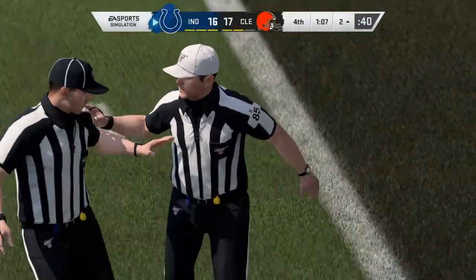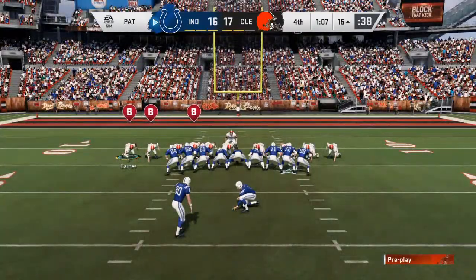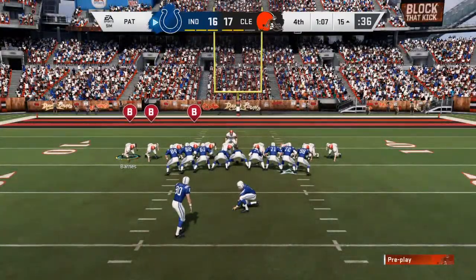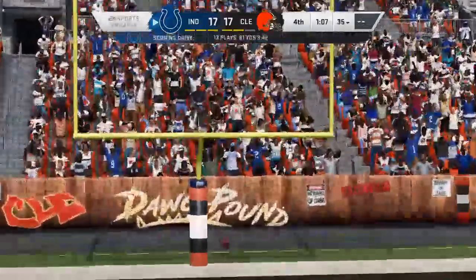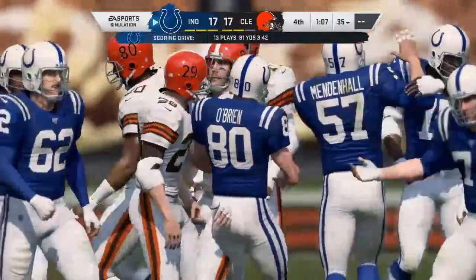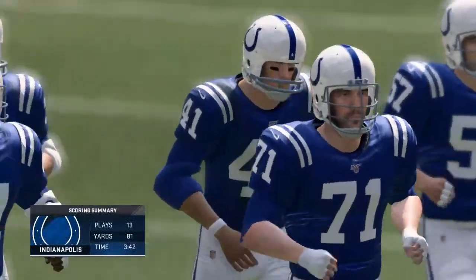Touchdown, Indianapolis. The kicker on for the extra point. It took them an extra look, but they found out it is a touchdown indeed. The official says this one counts. A very important extra point there, up and good. And, partner, we've got a tie game here in the 4th.